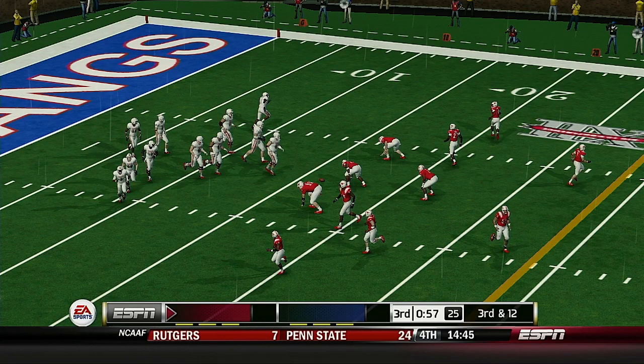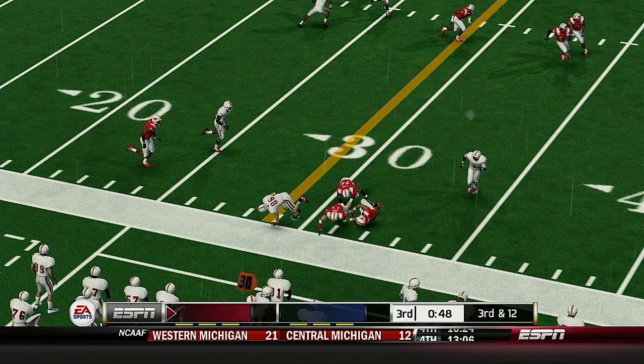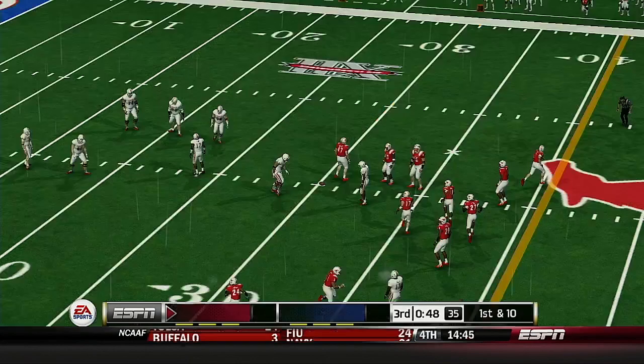Ball on the 16. Hauls it in as he's pushed out of bounds. That's good for a gain of 14 yards. First down.